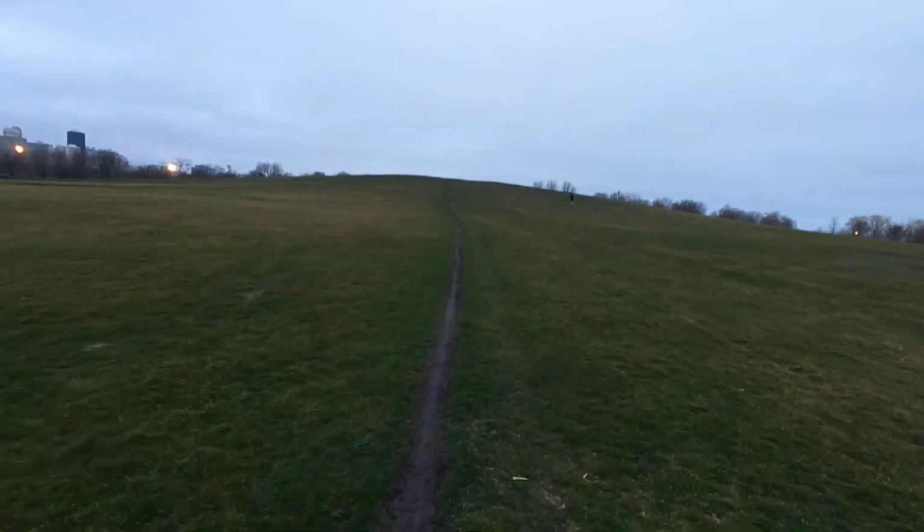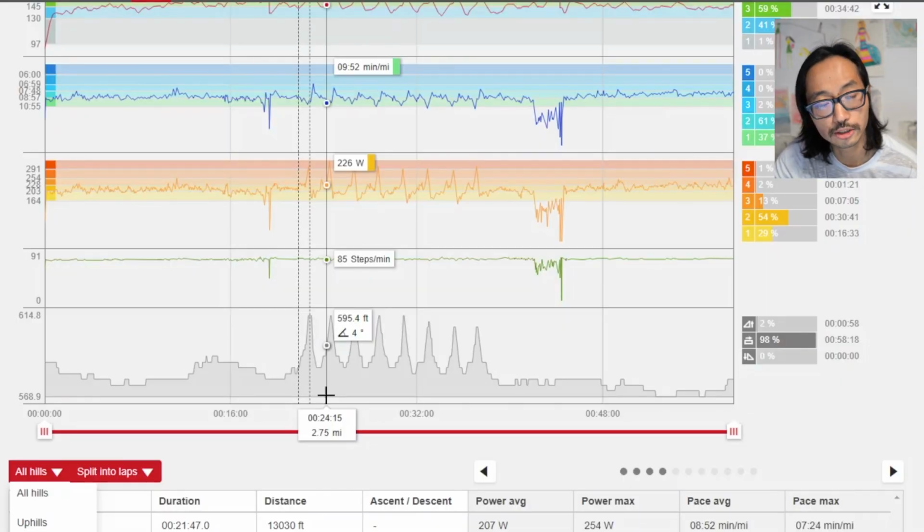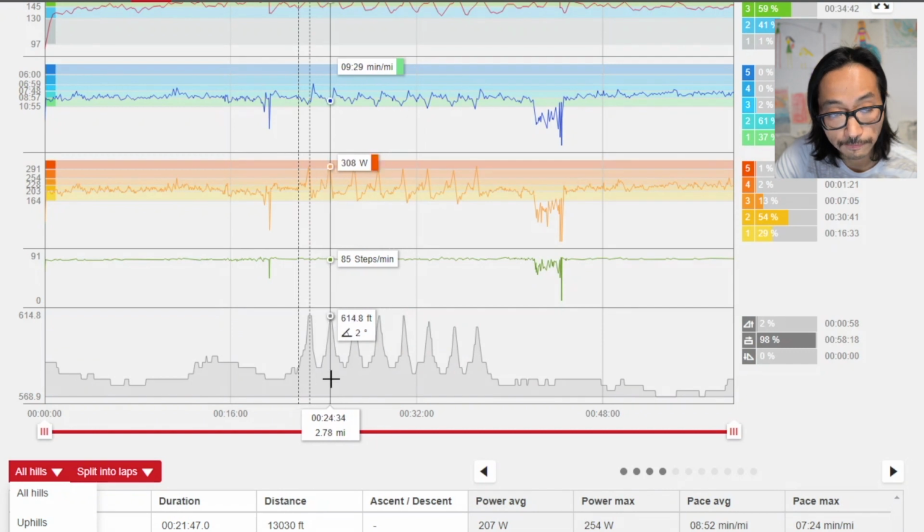to 2.8. So it's about 0.12 miles long. So what is that, like 100 meters? 200 meters? Yeah, no, it was about 100 meters, right? So 0.25 would be a quarter of 400 meters, so 0.12 would be about 200 meters long. Yeah, I don't know, it's taking me a long time to do math today. So about a quarter mile, 200 meters long.